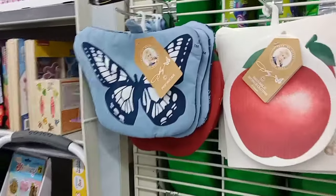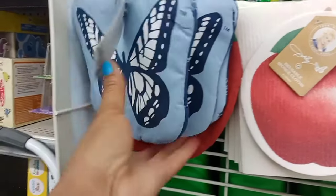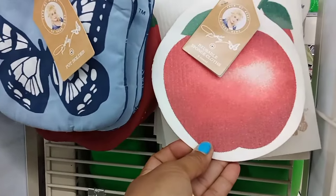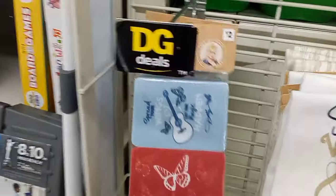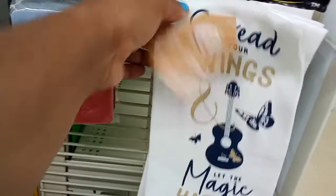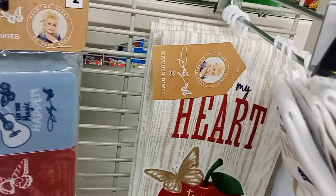All right, you guys, I came in the store and there are some Dolly Parton pot holders. Blue with the butterfly, then they have the apple. Here is a reusable sponge cloth, apple. Then they have sponges, they are $2. This is pretty. They have this hand towel and it says, spread your wings, let the magic happen with Dolly. And then this one says, in my heart to your home.